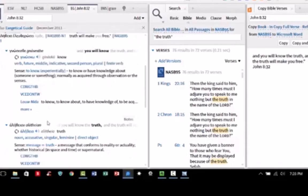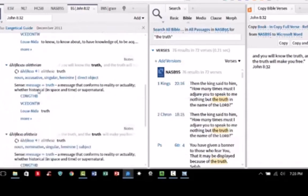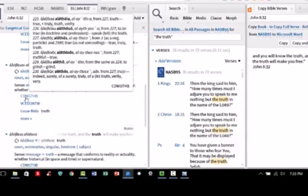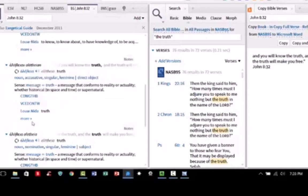And it goes through the entire, so here's the next one. "You will know truth." So I can come down here and do truth. And this is the Greek word. This is the adjectives about truth. I can go off of this, I can go to a Webster's dictionary. I can do all kinds of stuff.